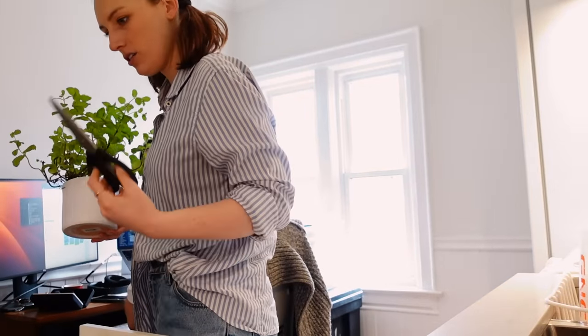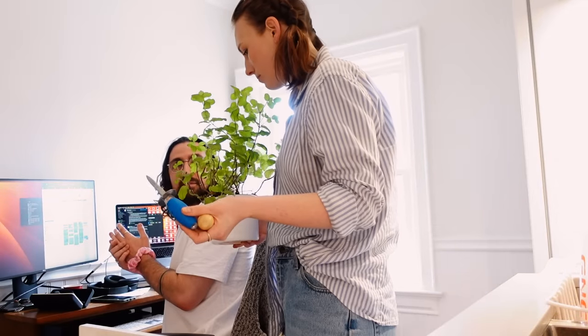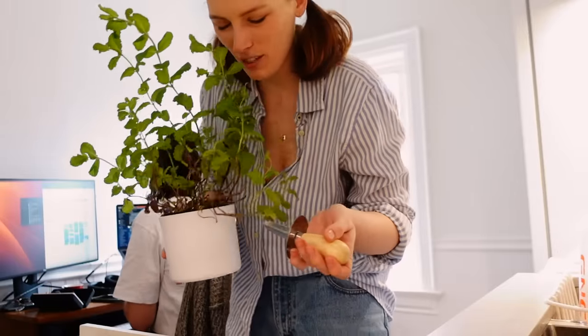It's like, whose scissors are better? Yeah? You're stopping to smell the mint. Stopping to smell the mint. I just needed a calming moment. It actually kind of smells like BO.